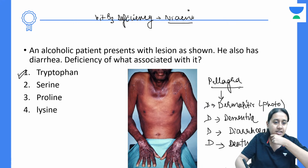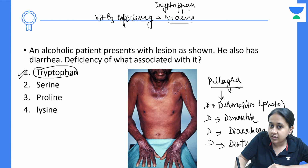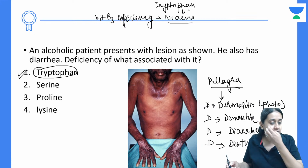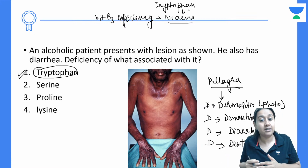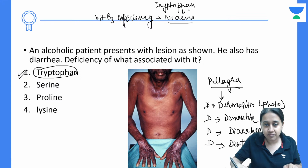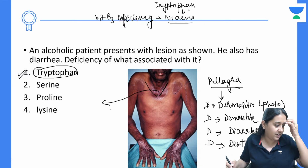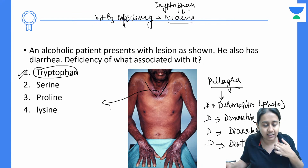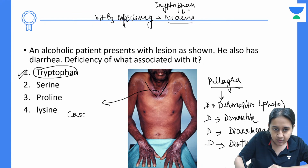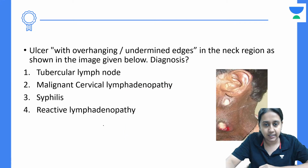So please remember the correct answer of this question is tryptophan, because tryptophan is considered to be the precursor of niacin. So if there is tryptophan deficiency, by default you will get niacin deficiency, and niacin deficiency will present with features of pellagra. Can anybody tell me what this characteristic rash on the neck is called? Casal's necklace. Okay. So you have very characteristic features mainly on the sun exposed areas.